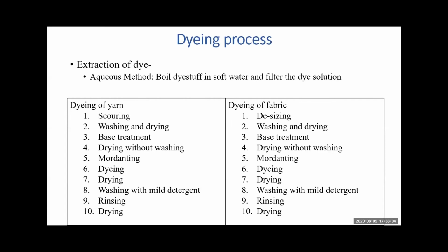Before entering the material, you have to add alum, that is 1 to 5 grams per liter. If you add 1 gram per liter, the shade will be lighter. If you add 5 grams per liter, the shade will be darker. So it is mordanting cum dyeing in a single dye bath.